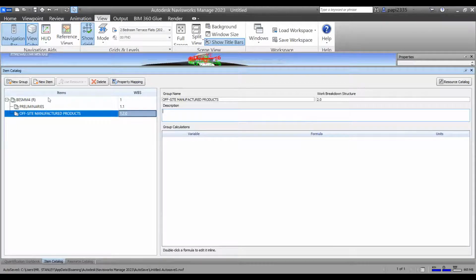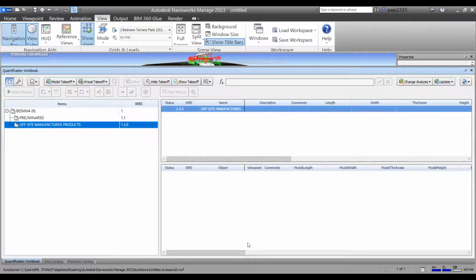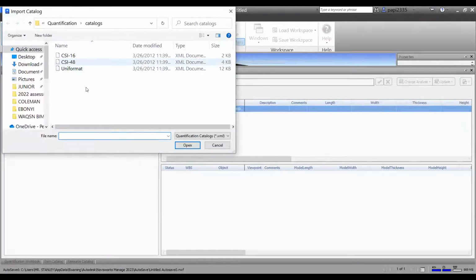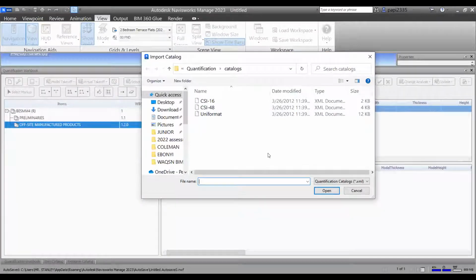Now to move further, I am not going to be using this catalog because I've taken some time to create one that we should use for this demonstration. So I will go ahead to import it now. Come down here under import catalog. It will narrow me down. The catalog I have is supposed to be here, but I don't have it here at the moment because this is the destination where all your catalogs are supposed to be resident.